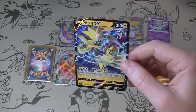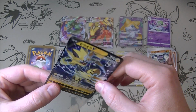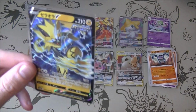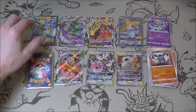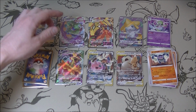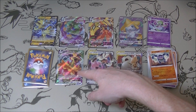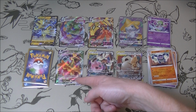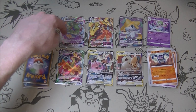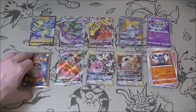Zeraora, another one with a very nice artwork. I really dig these ones. Kind of reminiscent of that Snorlax V, which has the actually illustrated artwork as opposed to a 3D rendered one. I do like that a lot. And same with this VMAX, it's actually an Arita drawing rather than, I mean, it's not the worst thing I've ever seen, but it doesn't really tickle me. Just look at the difference with these ones, so much nicer.